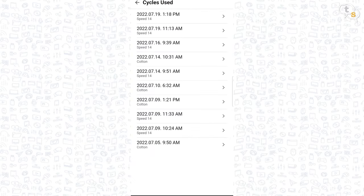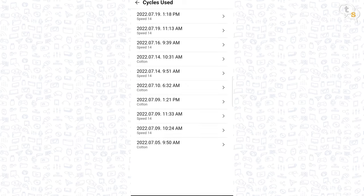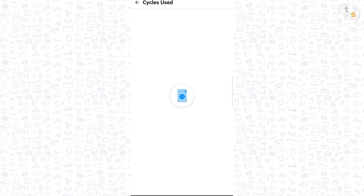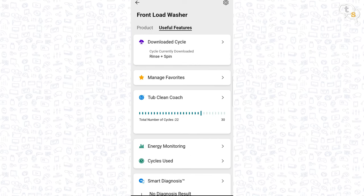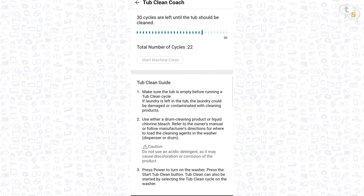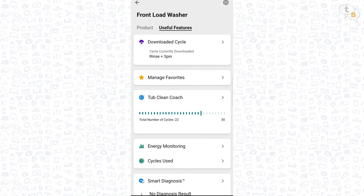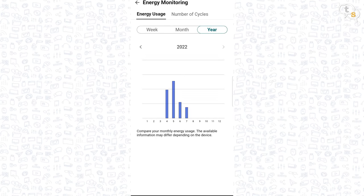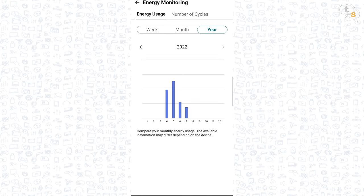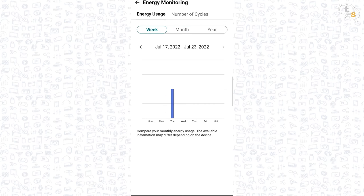We can also see reports of when the washing machine was running, the temperature it is running at, what is the spin cycle speed, etc. The app also shows you when you need to clean the tub next by using this tub clean coach over here. So you have run around 20 cycles. On the 38th cycle, we need to run a tub cleaning option. Using the energy monitoring report, we can see how many units were used on the app. This is by year. You can also change it by month and by week.